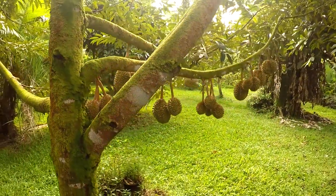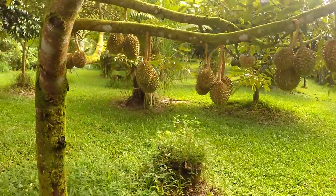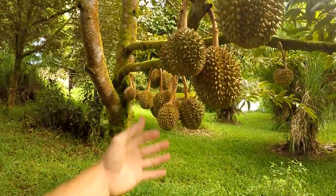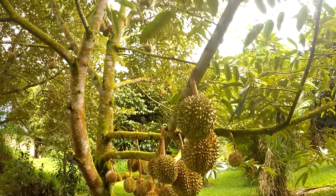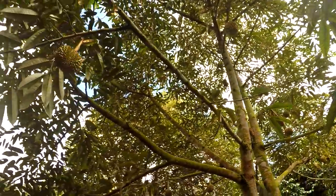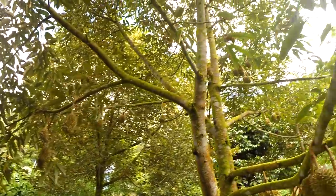Here we have D132 durian. These are about 2 months out, maybe a month, 2 months, something like that. But they're all over the tree. Yeah, it's loaded. And this tree is less than 10 years old too. Yeah, it doesn't even look that old.